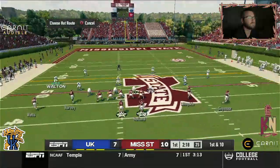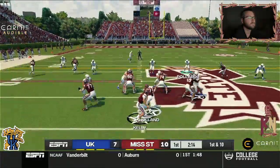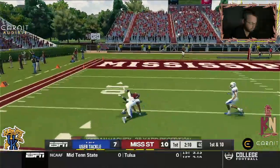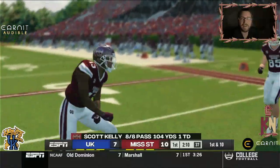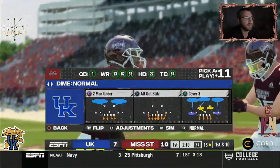Ball on the 47. Zips it left. And it's caught. Tackle at the 15-yard line. I'd go right back to him. He's got the skills to make things happen, and the defense might not be able to keep up at this moment.